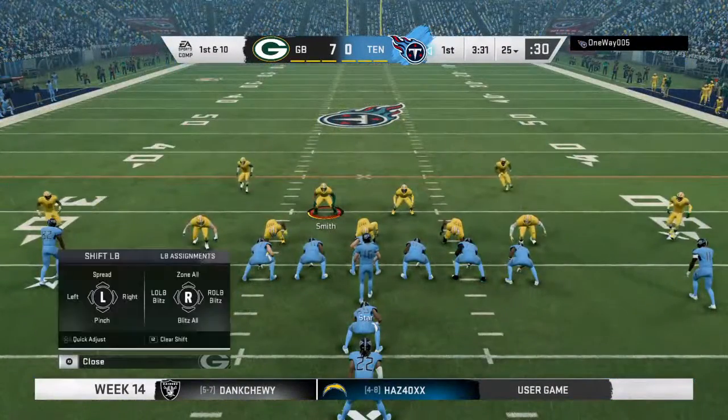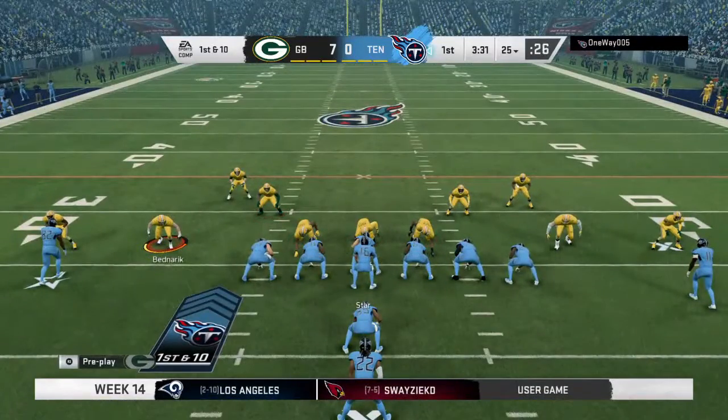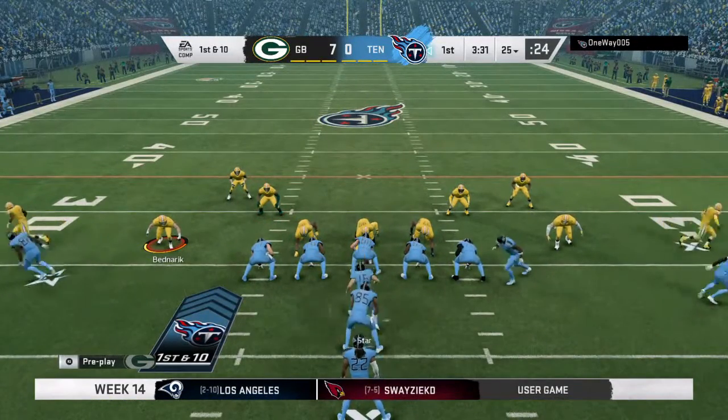The Titans offense set to begin the drive. And the last drive, the first drive for them, not very good. Three and out. What do they go to here?